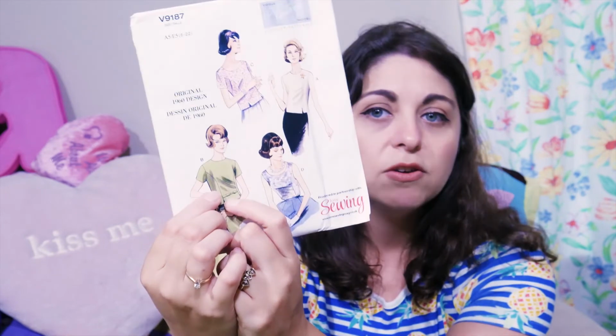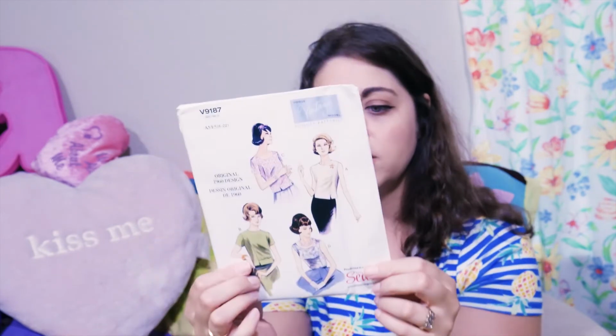But this one's slightly different because it does not have darts, it has princess seams. And I really like it. I also like the fact that you can make it with sleeves if you wanted to. And being princess seamed, I may have an easier time fitting it. I don't know. But oh, thank you so much, Linda, for the wonderful goodies.